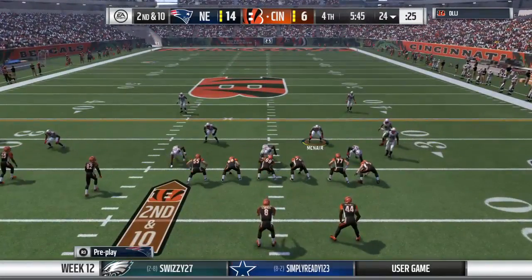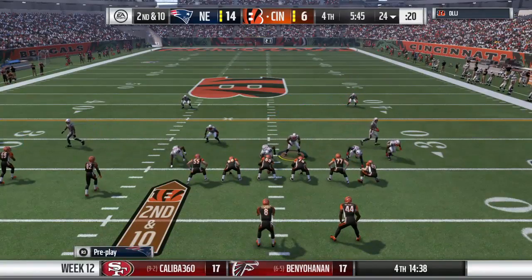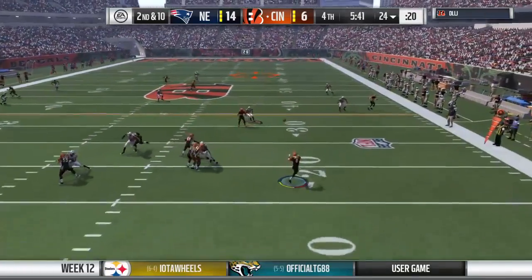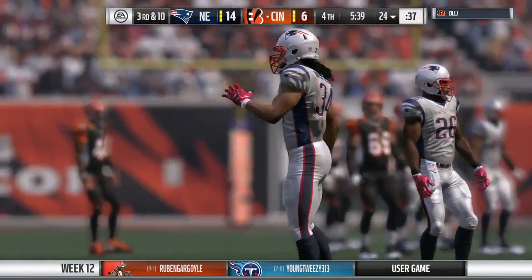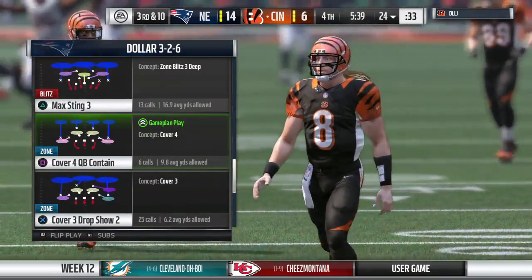Let's go. No. Check. Patriot. From the shotgun, he'll look to throw. Flushed out right. Now on the run, he'll throw it back deep over the middle. And incomplete there. A nice hit jars the ball free and brings up third down.